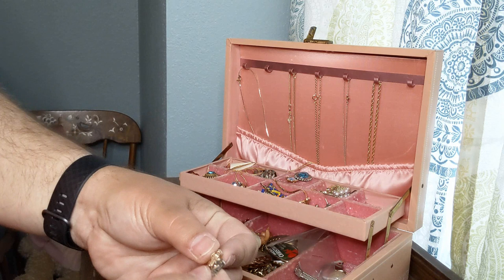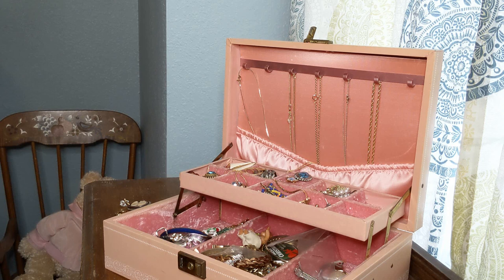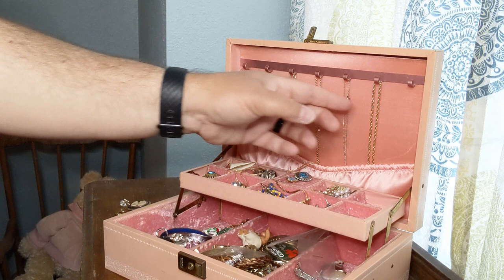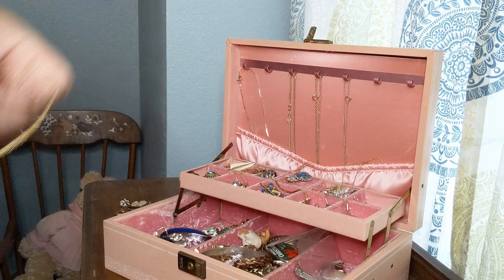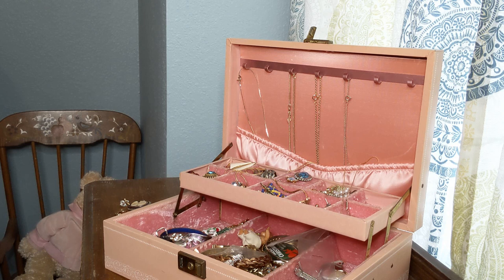That one's got a mark. Let's see if that's sterling. Not sterling, but it is marked with the maker's mark, if I can read it. Richfield. Let's go up here to some of these chains, make sure that nothing good in these gold-colored chains. Again, I'm guessing not. Chain is not marked. Let's check out the pendant just to be sure.